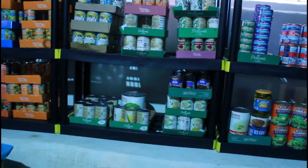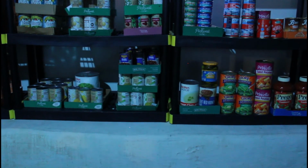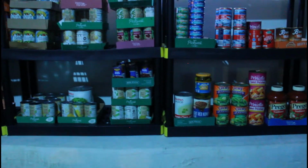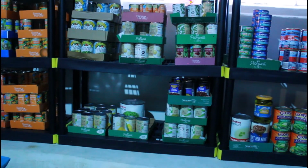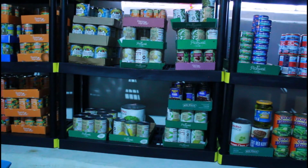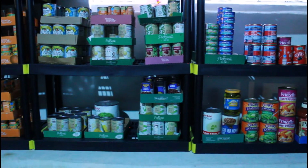So like I said, I was trying to figure out what to do, and I did not want the shelves on the floor because to me that would have took up more space, and I want to utilize the space as much as possible. So I came up with the idea to just put the shelves over top of there, and it really turned out nice and everybody likes it.